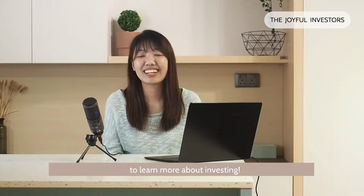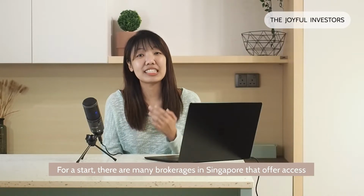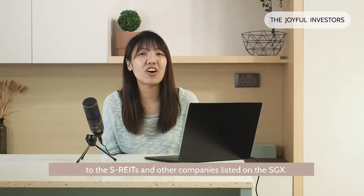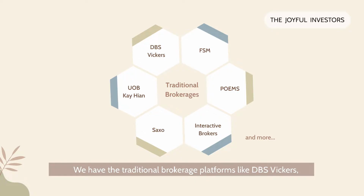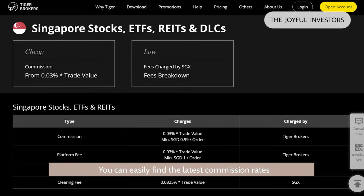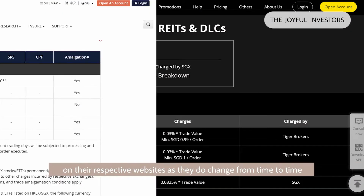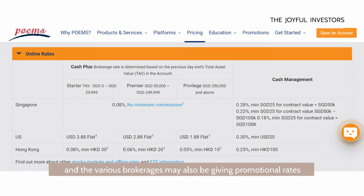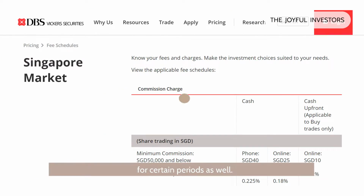For a start, there are many brokerages in Singapore that offer access to the Singapore REITs and other companies listed on the SGX. We have the traditional brokerage platforms like DBS Vickers, Fund Supermart, Poems, and Interactive Brokers. In recent years, there are also new players in the market, such as Tiger Brokers and Moomoo, providing competitive commission rates for investors. You can easily find the latest commission rates on their respective websites as they do change from time to time. And the various brokerages may also be giving promotional rates for certain periods as well.